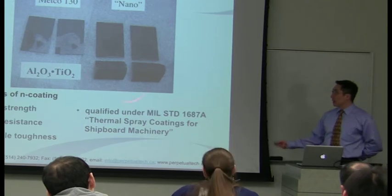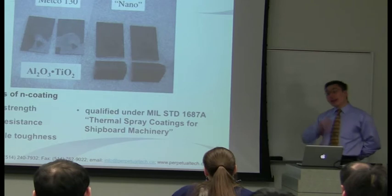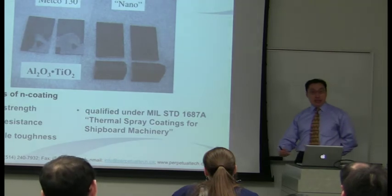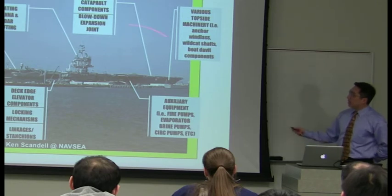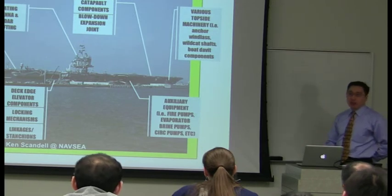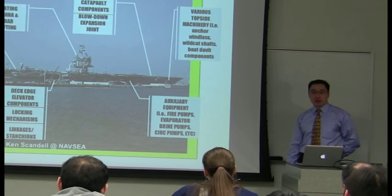However, in this case, due to the promising results, they accelerated that process at the Naval Surface Warfare Center in Carderock. They did extensive testing, fairly quick pace, and then a gentleman by the name of Ken Scandell pushed this onto a Navy application. Here's some examples. This is the USS Enterprise. I think this is the first nuclear aircraft carrier. And these are just examples of some of the components where these coatings have been applied. And they're mostly simple shapes, for rods, cylinders, easy to apply in those geometries.